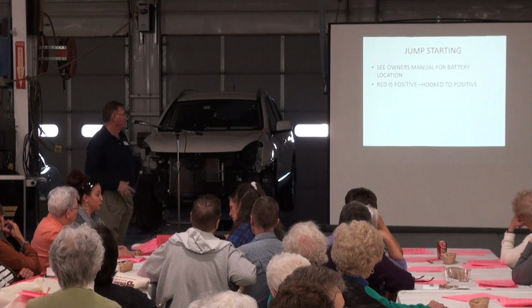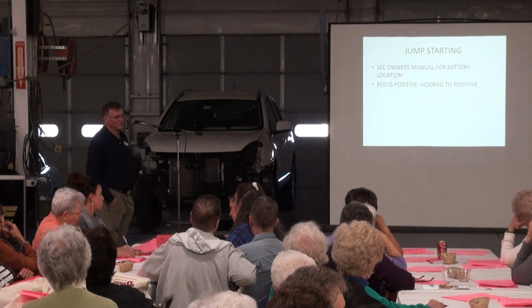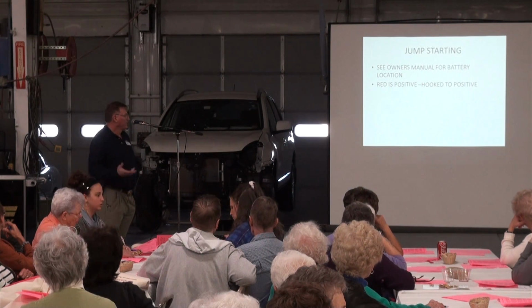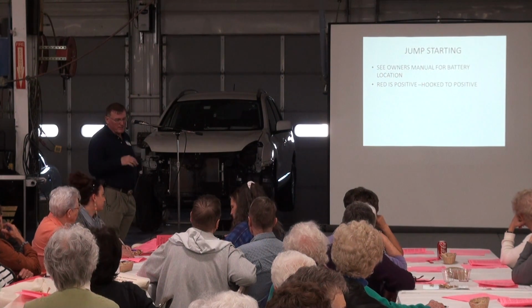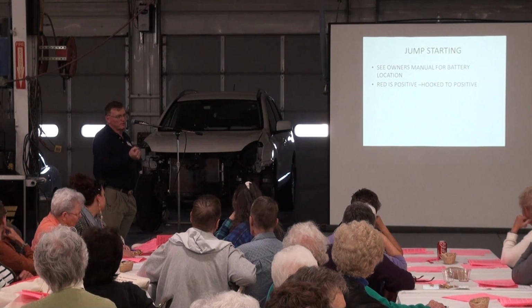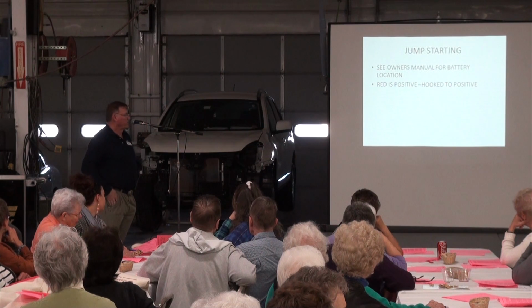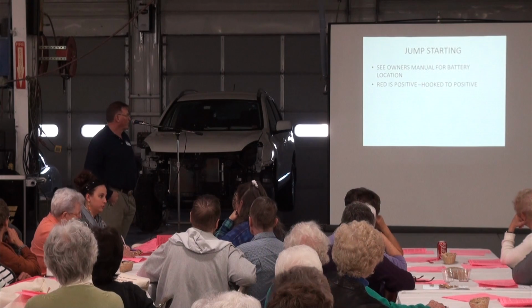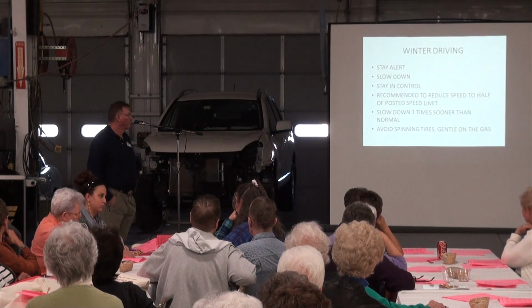Jump starting, see owner's manual for locations because the batteries are all over these cars anymore. The red's positive, it's hooked to the positive. A lot of cars under the hood, you'll find a red cap that you flip up and put jumper cables on. It depends on the car. Negative is black. Just owner's manual is your best friend.